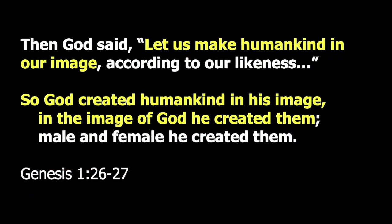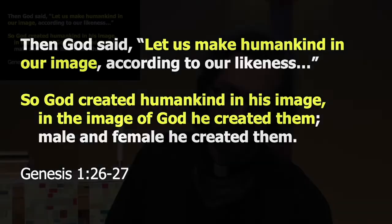Friends, whether we like it or not, when we talk about race in our country, from the very beginning, the church has been a part of the problem. But also, from the very beginning, the church has been a part of the solution too. The early Christian advocates of slavery ran into problems when they read in the Bible that God said, "Let us make humankind in our image." And again, God created humankind in his image. In the image of God, he created them.